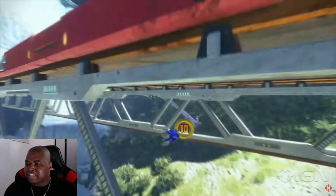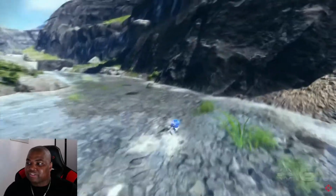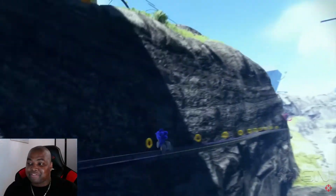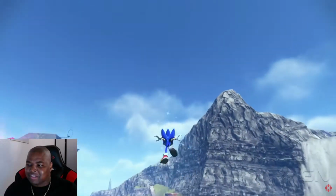a certain goal he has to reach, a certain mission or whatever. We don't know. All we see is him essentially running to the land, basically parkouring, doing whatever he wants. This could be fun in theory. It could be fun in theory, to just run around aimlessly.